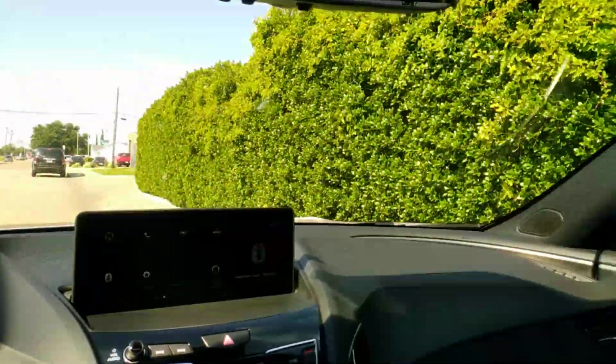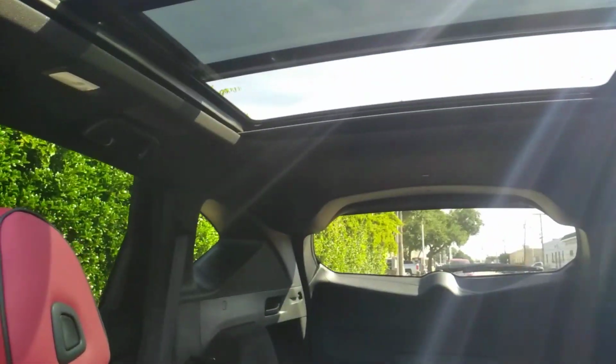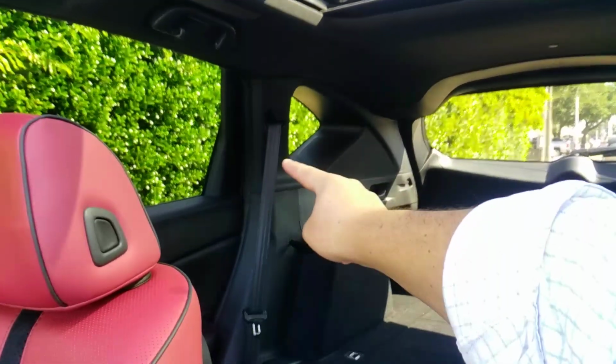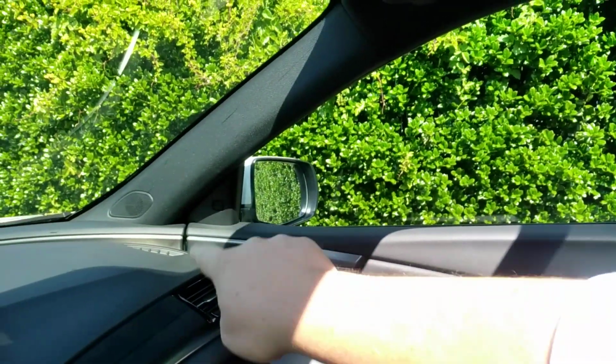Let's reset my gimbal. The rest of the vehicle looks great. That's the huge sunroof. The visibility out the back right rear is not that good. In fact, that piece right there with that speaker, sometimes out of the corner of my eye reflects light and looks like a vehicle. That's okay though, because I have blind spot monitoring built in.